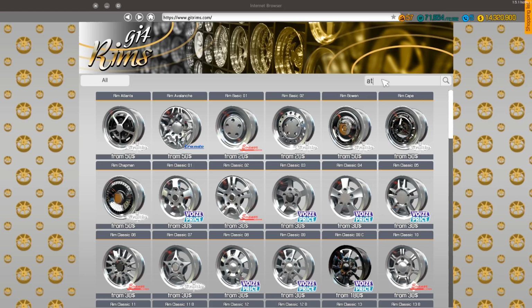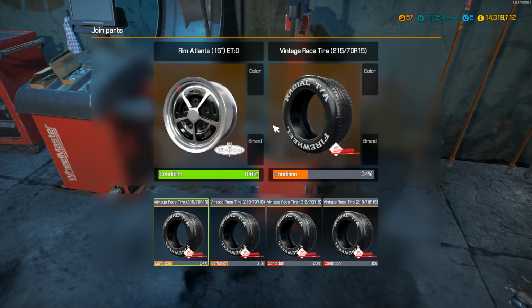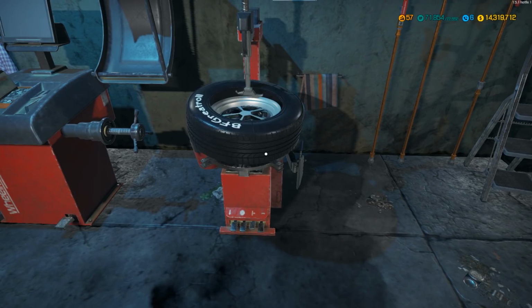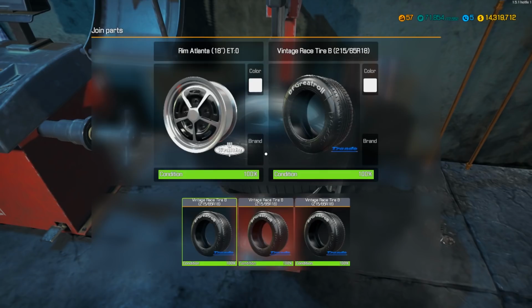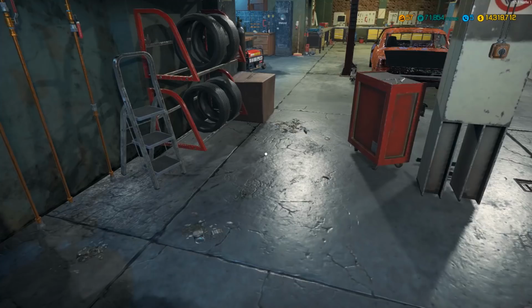I like the Atlantis. ATLs, baby. Let's grab four of them. It's a 15 inch, and that's not what we need. There we go, there's the 18 inch that we're trying to get our hands on here. Install 18, and then we'll put you over here. Let's go ahead and balance these out. You're gonna look so pretty after this.